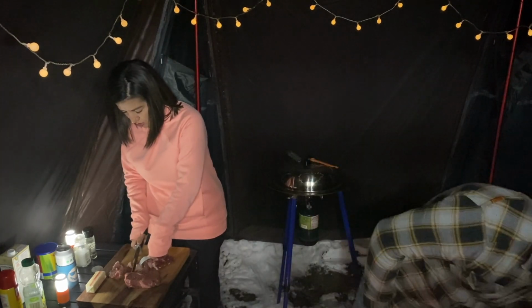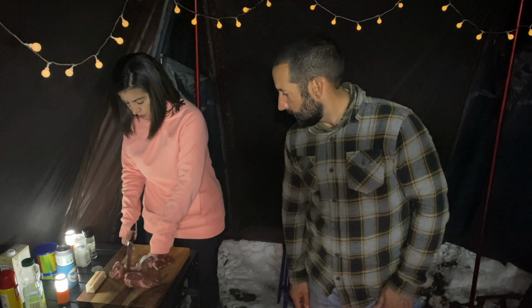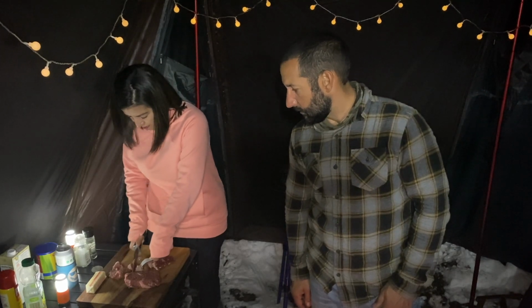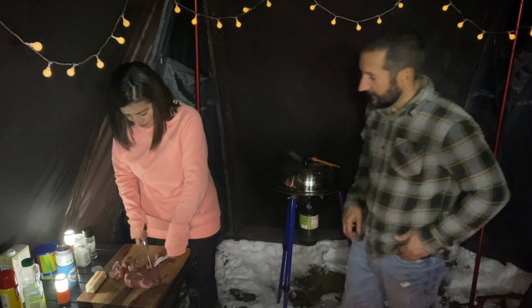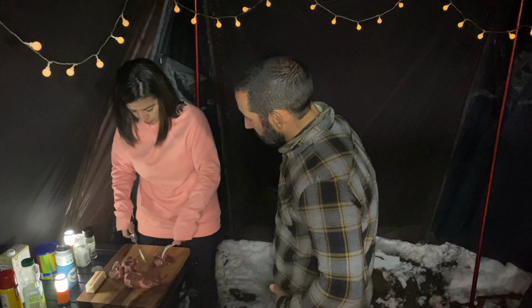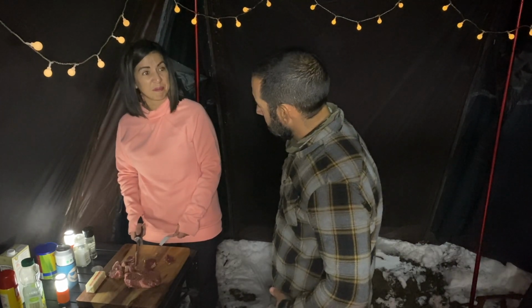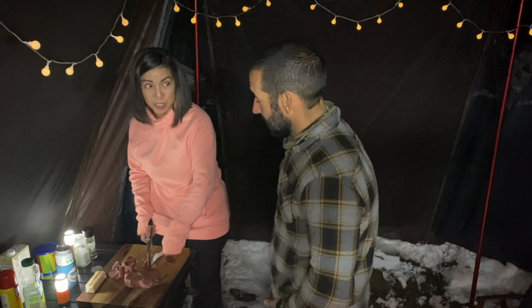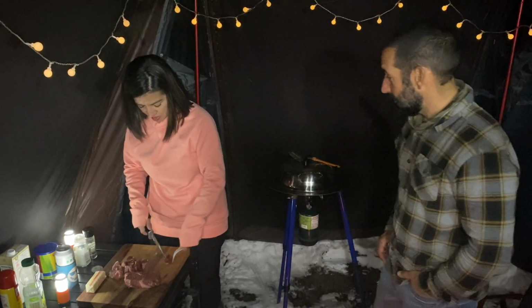Jeez. Dude, you need to sharpen this knife. Yes, I know, dear. Would you like me to cut it? Put some muscle into it. No. Yeah, I don't know if that's just a dull knife or bad cutlery. It's a dull knife. Could be.